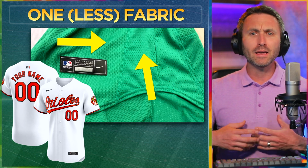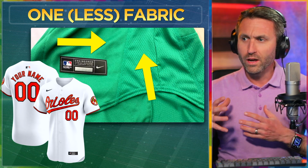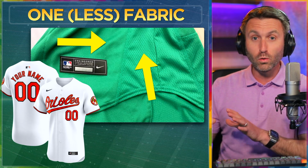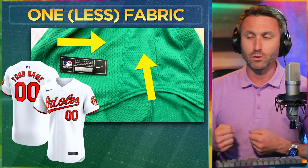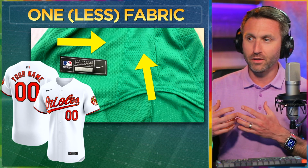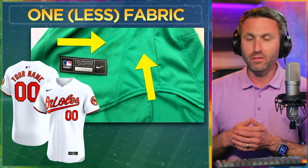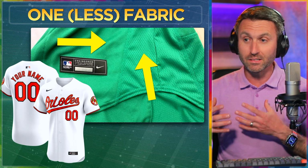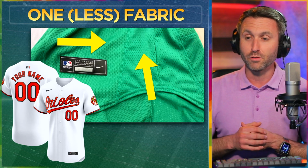And a lot of people may take that the wrong way, like the new jerseys are less made, and maybe they are. But the point here is the old jerseys just had more production to them. They were a little bit more technical in terms of their contouring and their build. And so I think that's why a lot of people have the impression that the new jerseys feel cheaper, because they're not a multitude of different fabrics that all come together strategically.